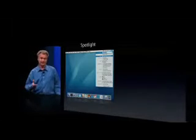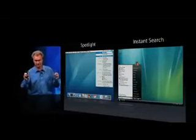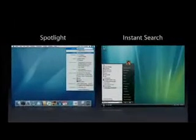Now, in terms of UI, they did a major innovation. Instead of having the menu on the top right, they put it on the bottom left.